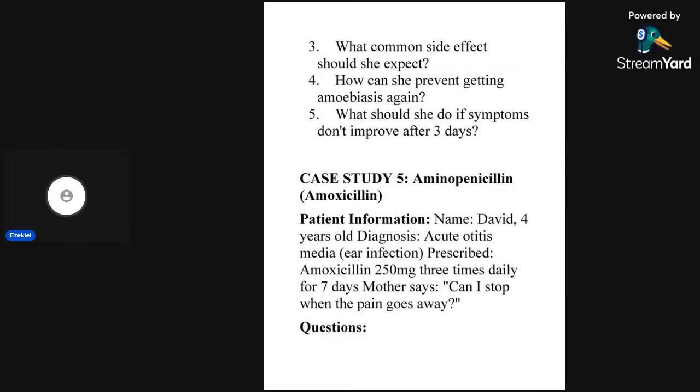We are rushing, so I think this is case study 5, as we will test our knowledge on aminopenicillins. So let's backtrack a little bit. Aminopenicillin is a class of penicillin. All right, it is a class of penicillin where amoxicillin is the example. So under penicillin, we have natural, and after natural, we have penicillinase resistant penicillin.